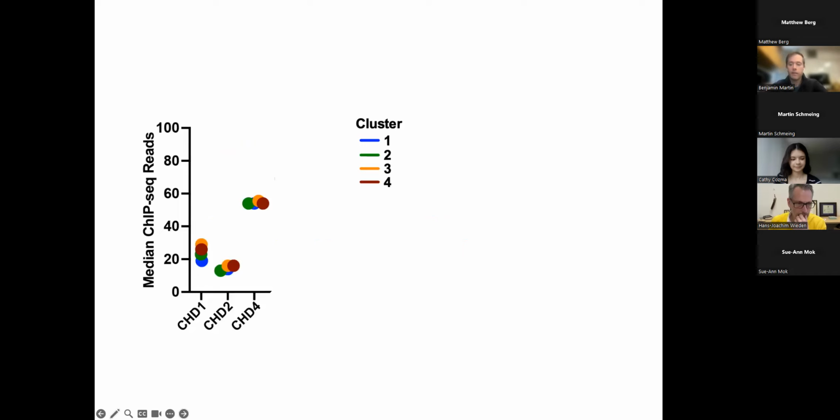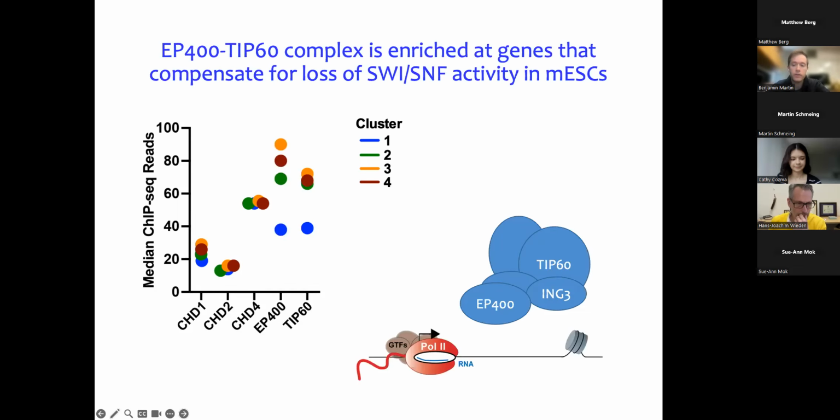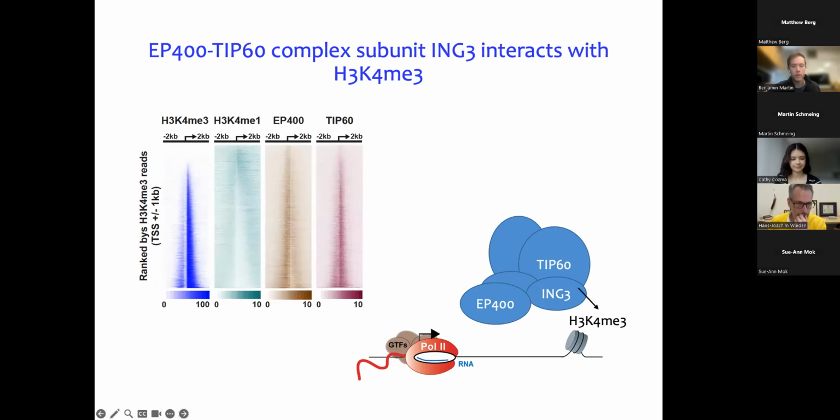To do this, we looked at the binding of a number of chromatin factors across our 4 clusters of genes. Remember that it's clusters 2 through 4 that recover and cluster 1 genes that do not. And we found many factors were the same across the clusters, such as the CHD family of remodelers. But 2 factors jumped out, EP400 and TIP60. And these are actually members of the same complex. And they were strongly depleted at cluster 1 genes, the ones that failed to recover. And so this EP400-TIP60 complex is a chromatin remodeler with acetyltransferase activity, and it's one of the classic coactivator complexes, suggesting that it could indeed be compensating for loss of switch-SNF activity. And notably, previous work has shown that this complex is targeted to K4 trimethylation through a PHD finger in its ING3 subunit, which is certainly borne out by these heat maps of promoters ranked by K4 trimethylation levels.